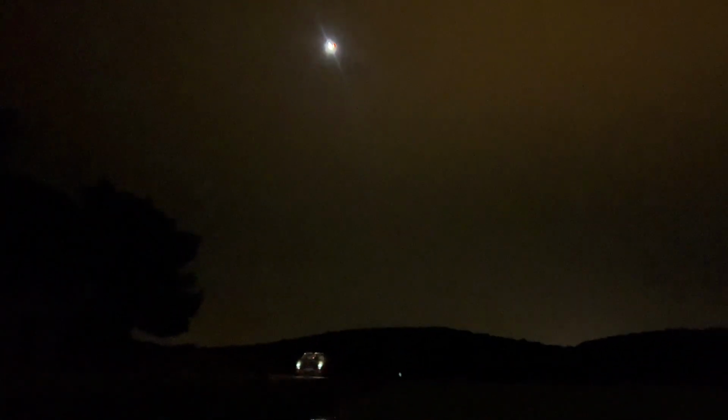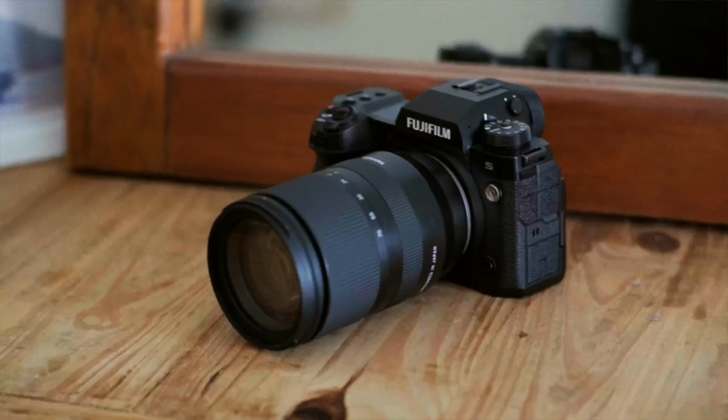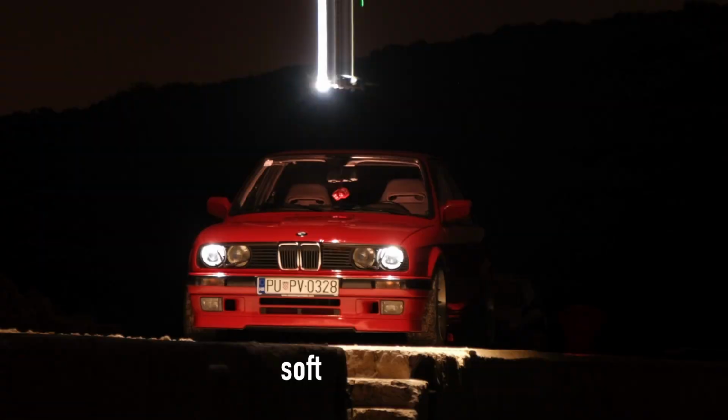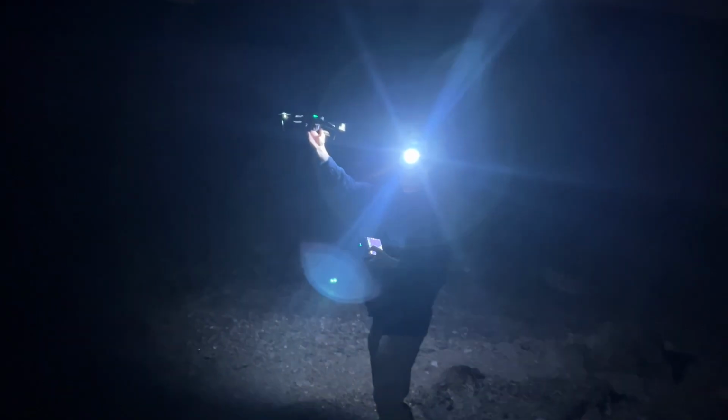I think I did like a 10-second exposure with base ISO and at f2.8. I was using the Fujifilm X-H2S with the 17-70 Tamron f2.8. It took us about an hour. We did quite a bit of tries and a lot of bad photos, but we did get one that was perfect, but unfortunately I somehow managed to miss focus, so we had to redo it, and the last one we got was the winner and the best photo from this setup.